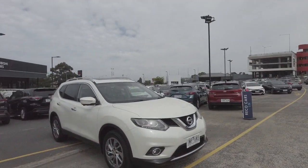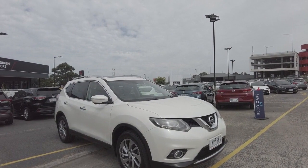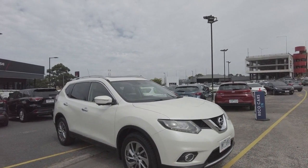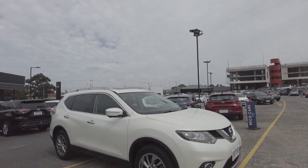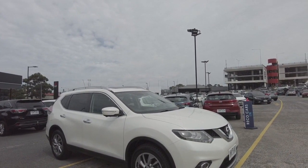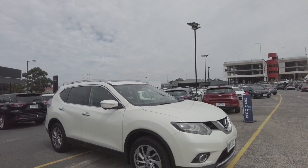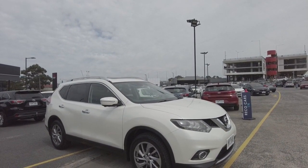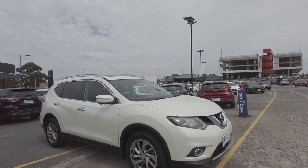The 2017 Nissan X-Trail. This one here comes in Ivory Pearl, which is a very nice colour. It comes along with tinted windows. Today, before I get into everything about the car, I will be talking a bit about our business as well as showing you guys the 360 around the car and then also inside the car.